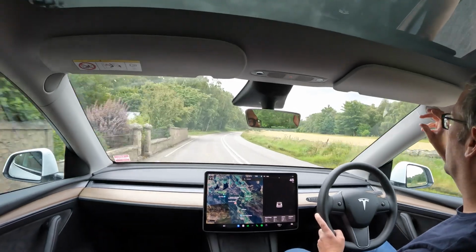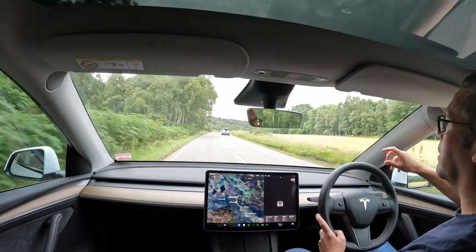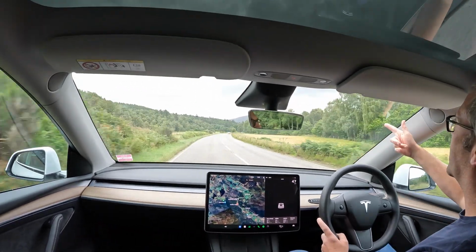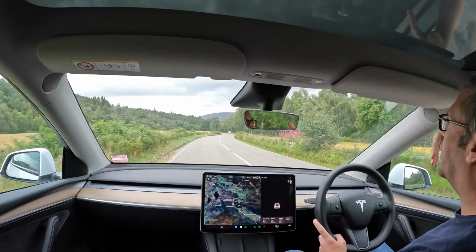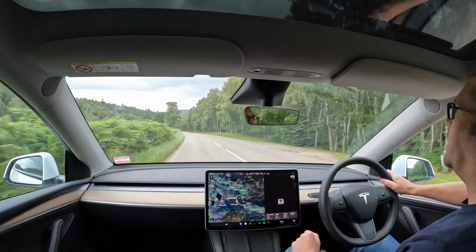This is Royal Deeside. You go through loads of little towns. There is no real opportunity to go and cut your way past a whole line of traffic. So there's a camper van and some other vehicles and then another camper van. I'm not going to get past them, so I might as well just back off and keep rolling along as power efficiently as I can.